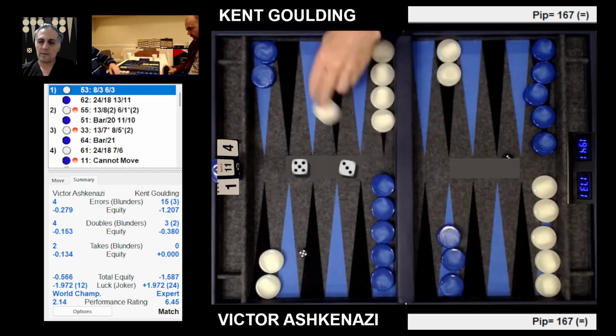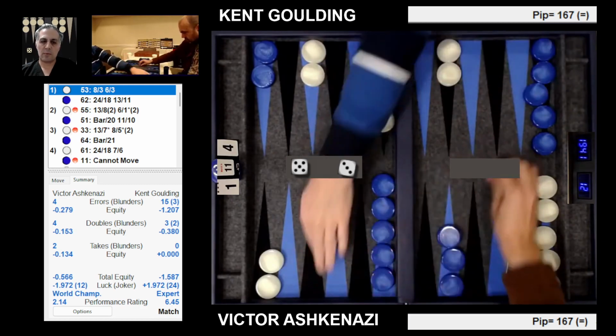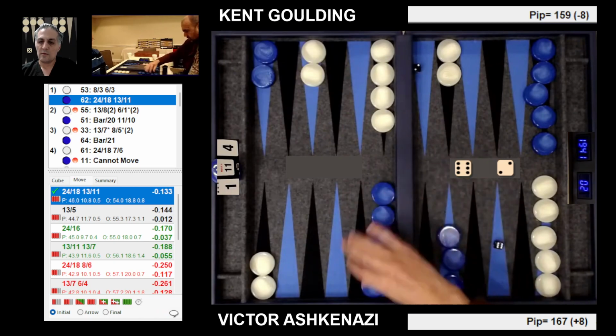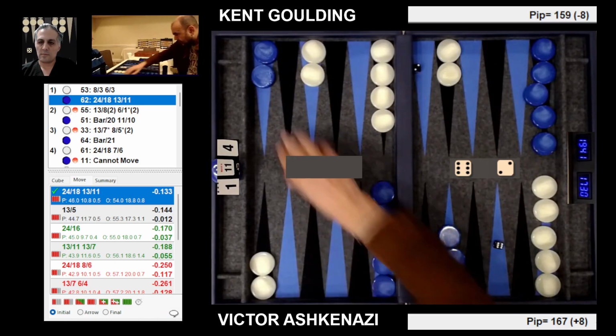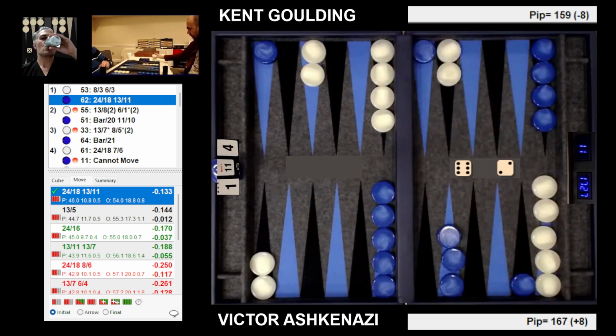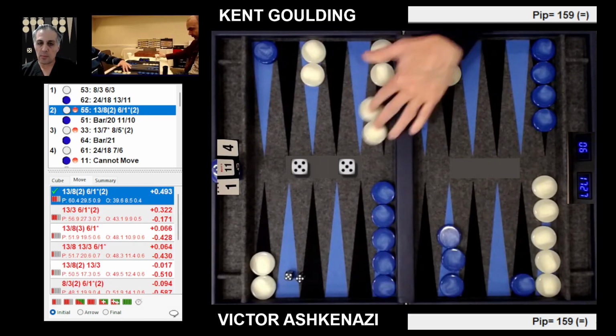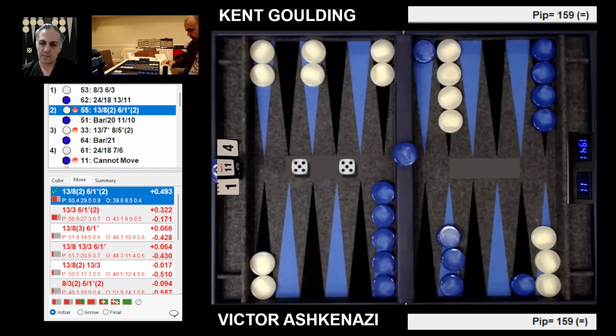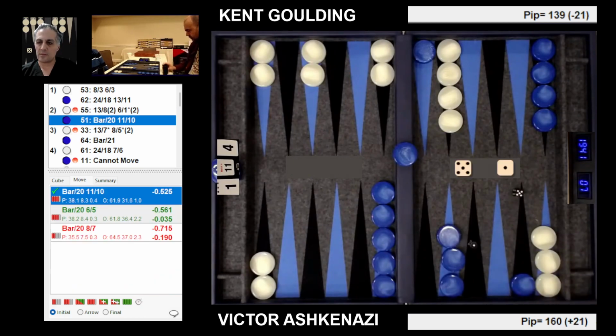Next game. Kent opens with a 5-3, makes his 3 point. Long time ago, they didn't used to make the 3 point. They would bring 2 down, but this is significantly better. Victor rolls a 6-2. Here again, you want to split. Double 5. Good roll. Well, that's the easy part, and you don't like that 13-8 twice because it's awkward, but there's nothing else you could do.